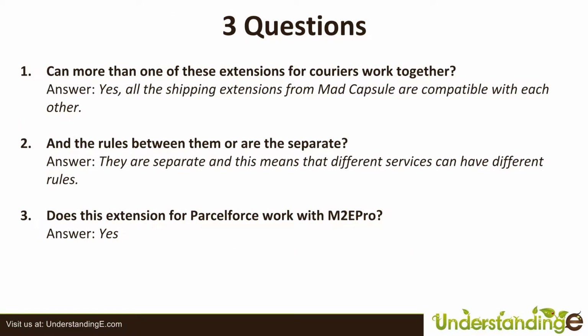Now, Mark, before we continue, I've just got 3 quick questions for you. Can we use this ParcelForce extension with any of the other courier extensions which you've got? Maybe we want to use Royal Mail DMO as well. Yeah, all our extensions work with each other, so you can use as many or as few as you like together. Excellent. Now, when it comes to those rules which we just mentioned about the mapping, are those rules run together or are they separate, so you can have separate rules between the extensions? Yeah, the rules are separate to each extension, so you can have rules in your D1 or your ParcelForce 1, and they map specifically for that courier. Okay, so does this extension for ParcelForce work with M2E Pro as well? So that's our orders from eBay and Amazon too? Yeah, it works. Happy days.